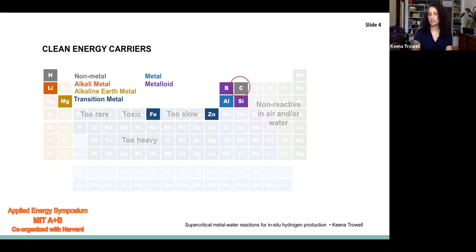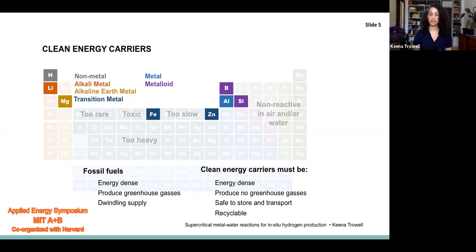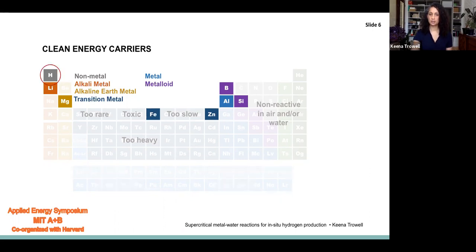Now, it shouldn't surprise us that we see carbon here, because carbon is what forms the basis of our energy system now. And while we know we can't keep using carbon fuels, we need to understand what it is that these hydrocarbons offer us. And in short, they're very energy dense, which makes them a really convenient way of moving energy around. The problem is that their oxides, CO and CO2, are released to the atmosphere, and this is what's driving climate change. So what we want is an energy carrier that's also energy dense, but one that produces no greenhouse gases, is safe to store and to transport, and is recyclable.